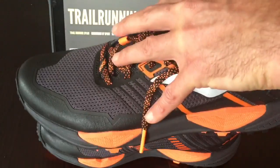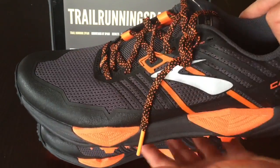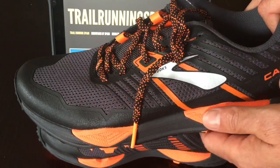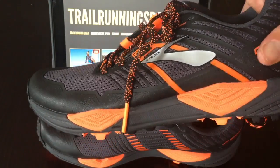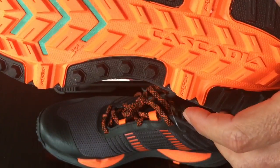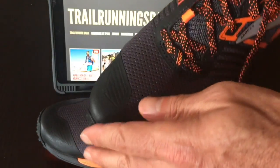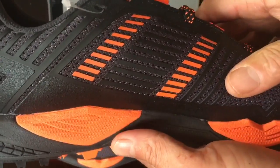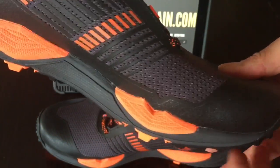So why is the Cascadia evolving this way? Well, so as to provide us with a more technical shoe when we go out of the easy trails and into the rocks. So we've got 11 centimeters wide here and almost 9 at the back. The shoe is very well protected all over, as you will notice, so as to ensure that if we were to hit a rock, we will be well protected.